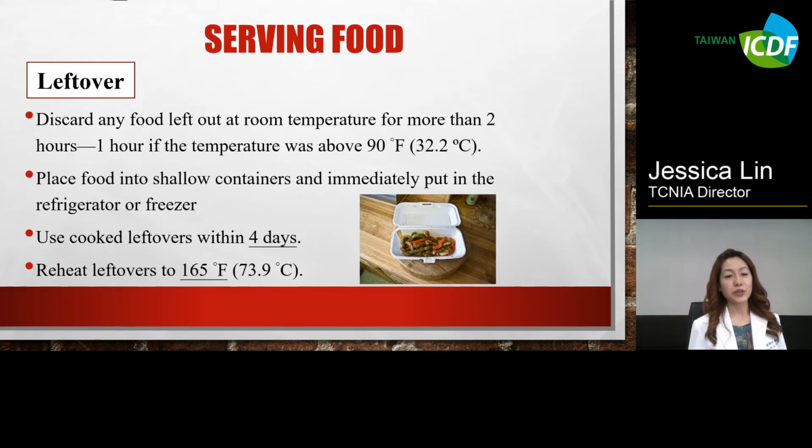Leftovers. We are facing a lot of leftovers these days because people are busy. We never cook just for one meal. We always cook more food so we can save it for our next meal. So it's very important to properly handle your leftovers, so that when you eat them the next day or for the next meal, they stay fresh and without contamination by bacteria.